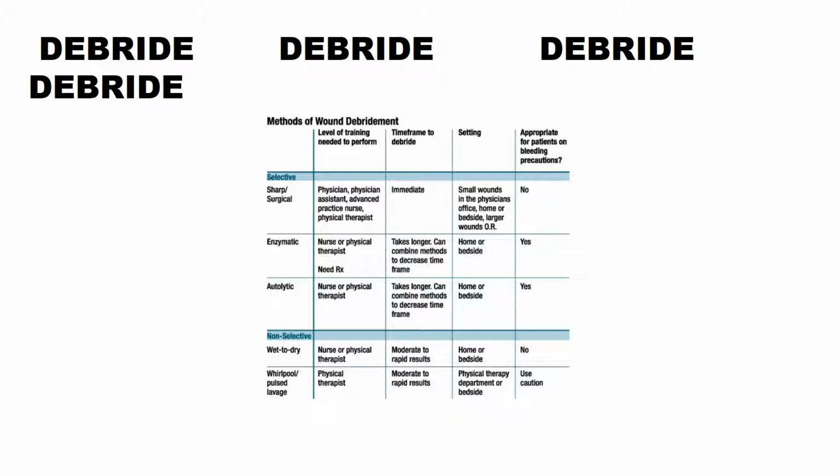Autolytic is another one that's selective, and we can do it as a nurse or physical therapist. It takes longer, but like I said with the enzymatic, we can combine methods to decrease the time frame. This can be done at home or bedside, and it is appropriate for patients with bleeding precautions. Then we have the non-selective, wet to dry, which is very painful and not used as much anymore. Some doctors still order it, and sometimes it is appropriate, but not as much as it used to be.